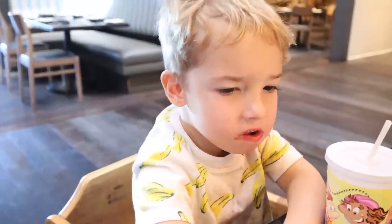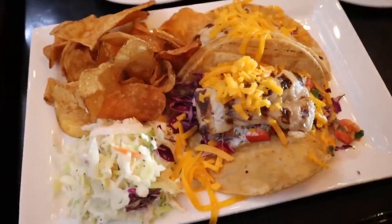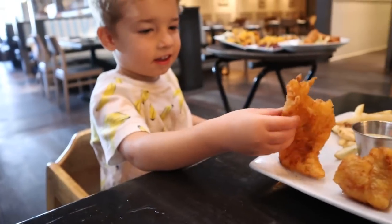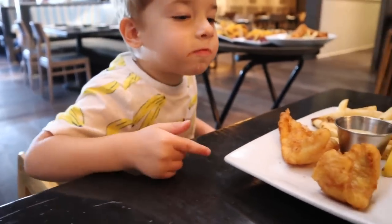All done, okay. Grilled fish tacos. Coleslaw. Haters, back off. A good cup. Is it hot? No. Hot? Thank you. You need to blow on it?